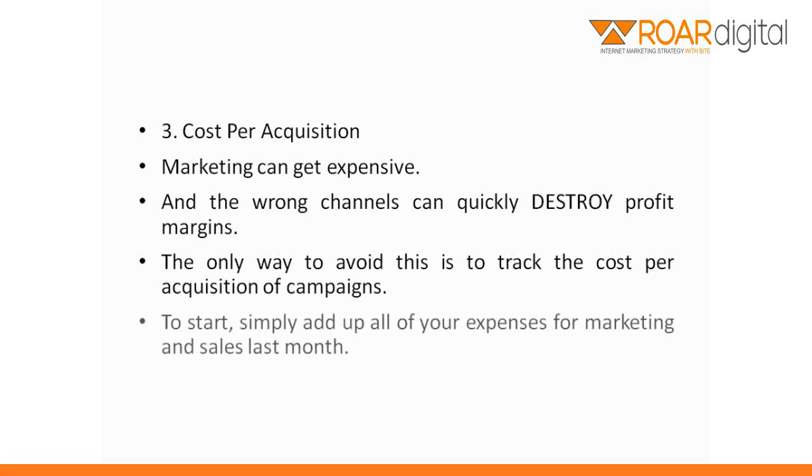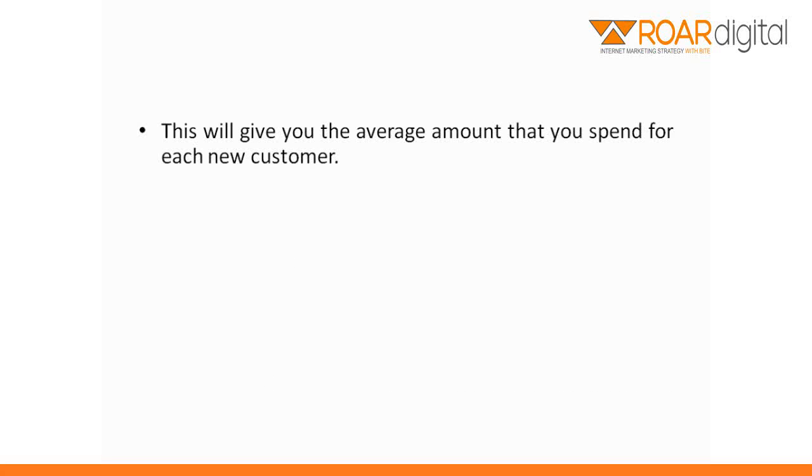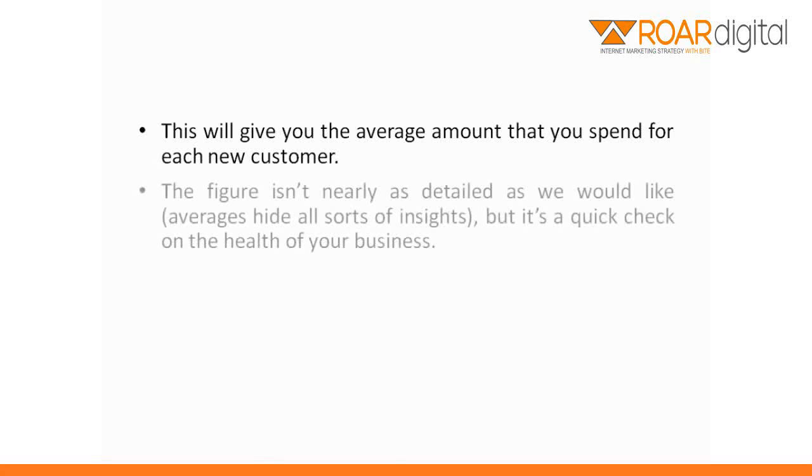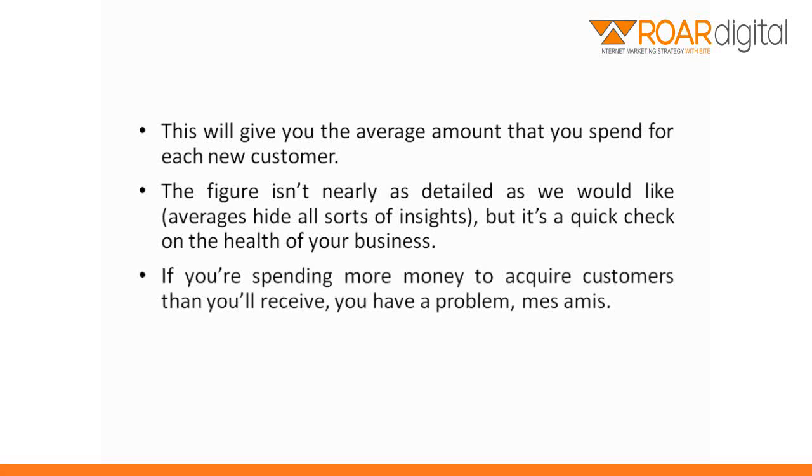To start, simply add up all of your expenses for marketing and sales last month. Divide that number by the total number of customers you acquired in the same period. This will give you the average amount that you spend for each new customer. The figure isn't nearly as detailed as we would like. Averages hide all sorts of insights, but it's a quick check on the health of your business. If you're spending more money to acquire customers than you'll receive, you have a problem, mes amis.